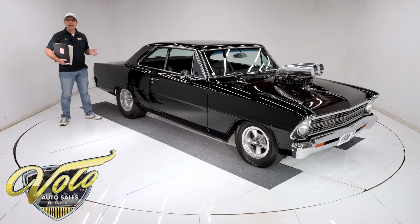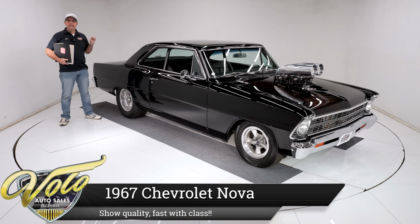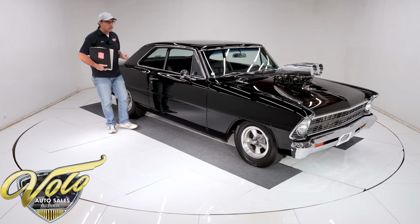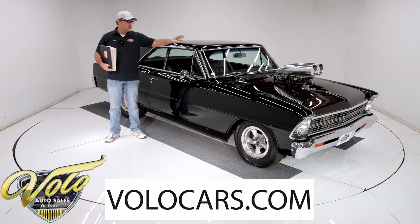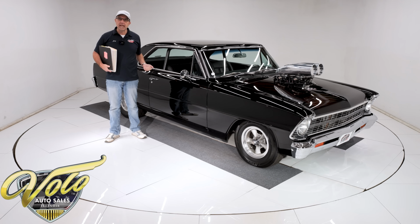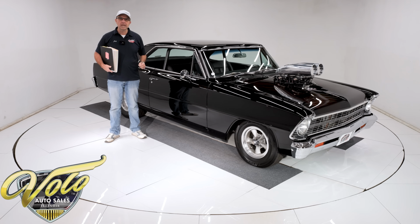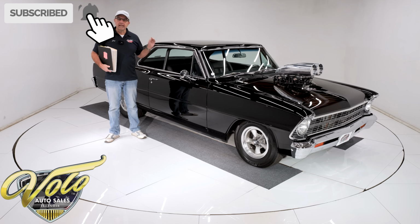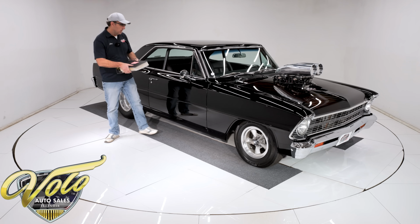You've heard the expression that great things can come in small packages. Well, you're looking at it right here. 1967 Chevy Nova has a 383 stroker with a big supercharger, dual quad FiTech fuel injection system, TCI chassis front to back, overdrive automatic, leather interior, power windows. This thing's got a lot to offer. The quality is excellent. It's fast, and yet it's a cruiser. 2100 RPMs, and you're doing 80 miles an hour.